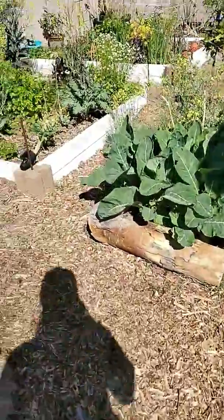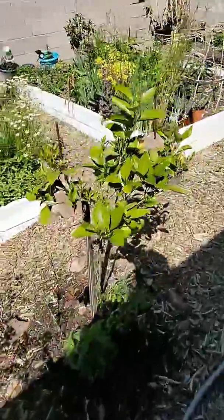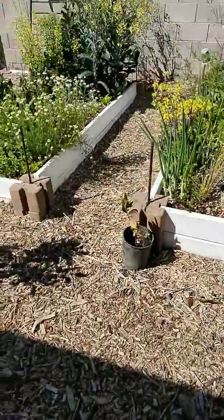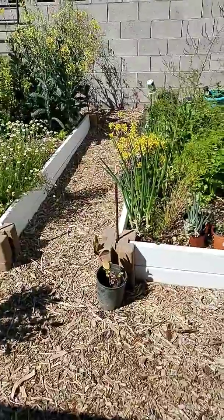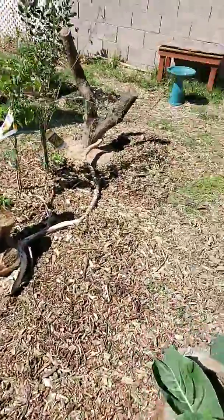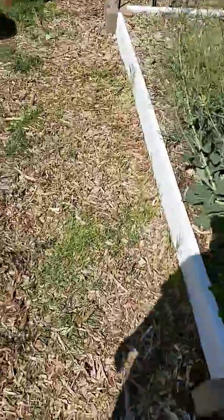Hey guys, I wanted to talk to everyone about another subject. I didn't see too many YouTube videos on it, so I wanted to go ahead and talk about it a little bit, and that would be walkways in your garden. The importance of having walkways available in your garden.